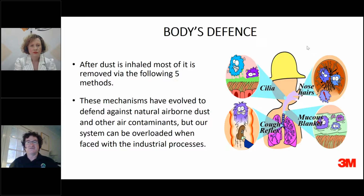Okay, so the body's defense mechanisms, these are the things I was talking about that would normally protect you. These are things that are in place for the normal human being long before we decided to put ourselves in dusty environments so we can earn some money. So after dust is inhaled, most of it is removed by 5 different methods. There's 4 just in through this little section. The next slide will come up with the other one.